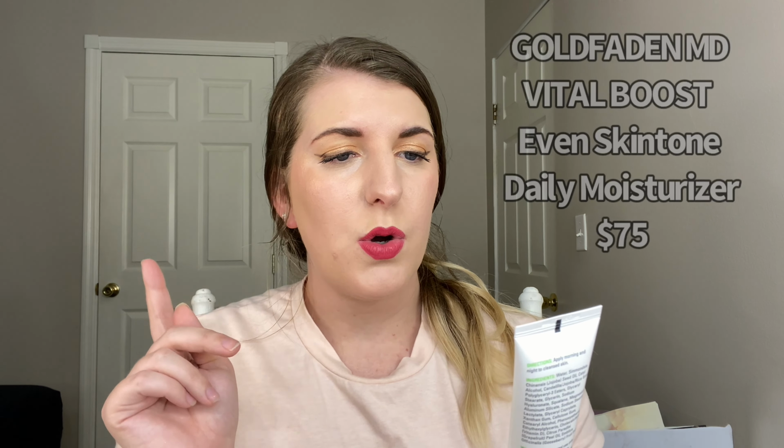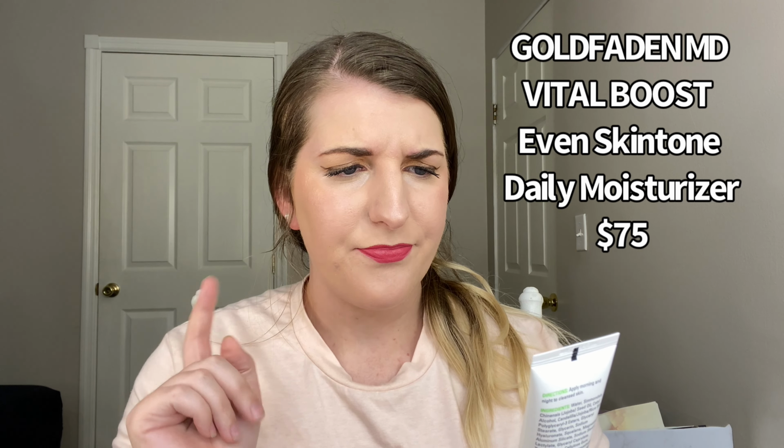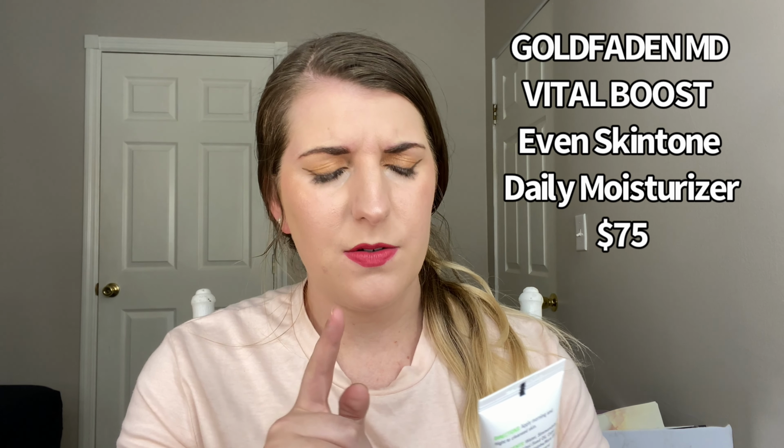Next in the Ipsy bag, we have this GOLDFADEN MD Problem Uneven Skin Tone Solution Vital Boost Even Skin Tone Daily Moisturizer. I'm not sure if that was the whole name, but this is a moisturizer. As stated, this is also going to be in the giveaway, so I'm going to put that in my box.